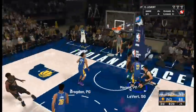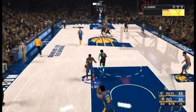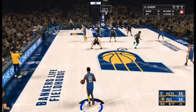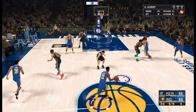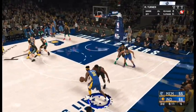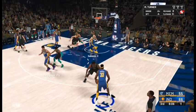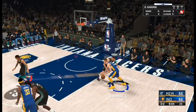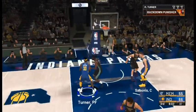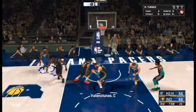Here's Morant. Oh, that was a strong dunk. Yeah, that's fire right there. Morant practicing for the dunk contest. I see you, young fella. Outside Turner. Passes it to Sabonis. Back to Turner. Over Jackson. And that one is off.